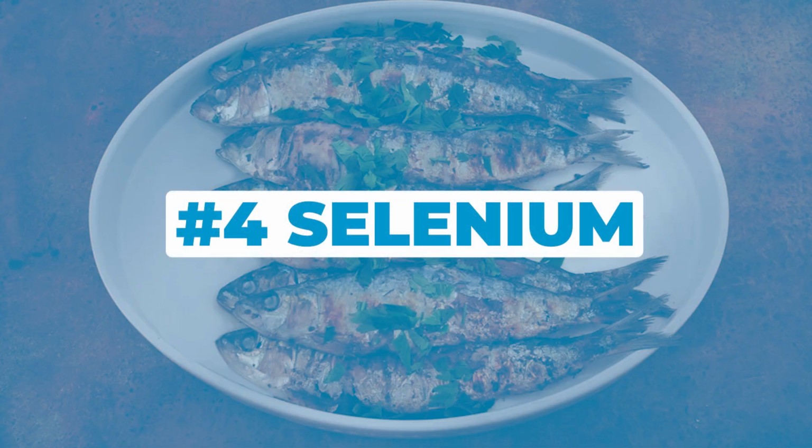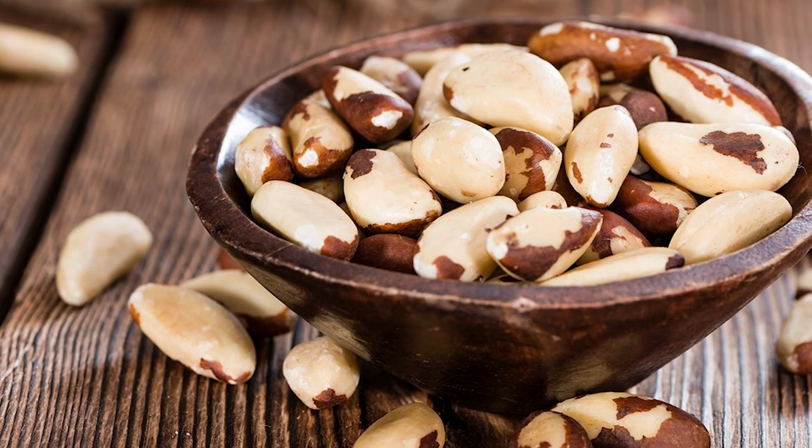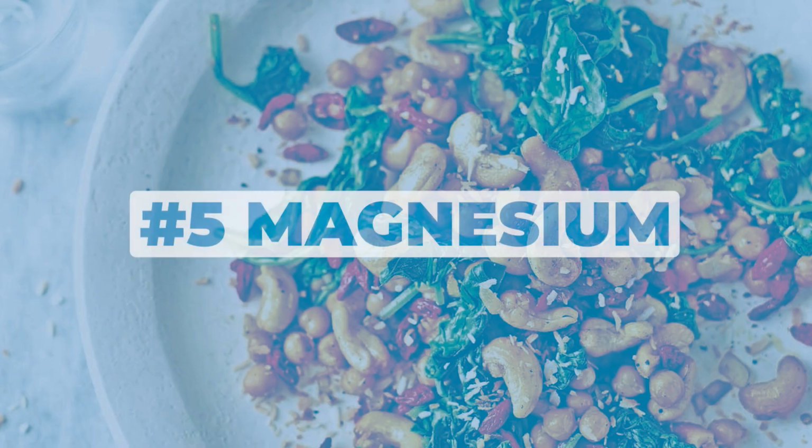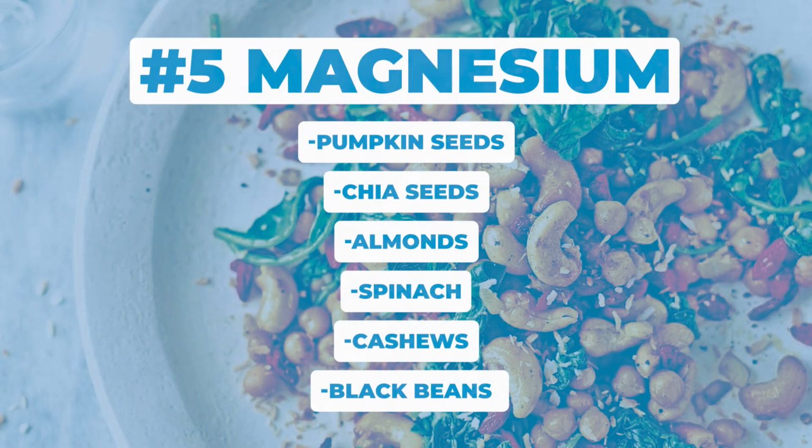Top nutrient number 4, selenium. Selenium is found in Brazil nuts. They're actually the highest. You also get selenium in foods like sardines, turkey, and eggs. Top nutrient number 5, magnesium. Magnesium is found in high amounts in pumpkin seeds. You also get it in chia seeds, almonds, spinach, cashews, and black beans.